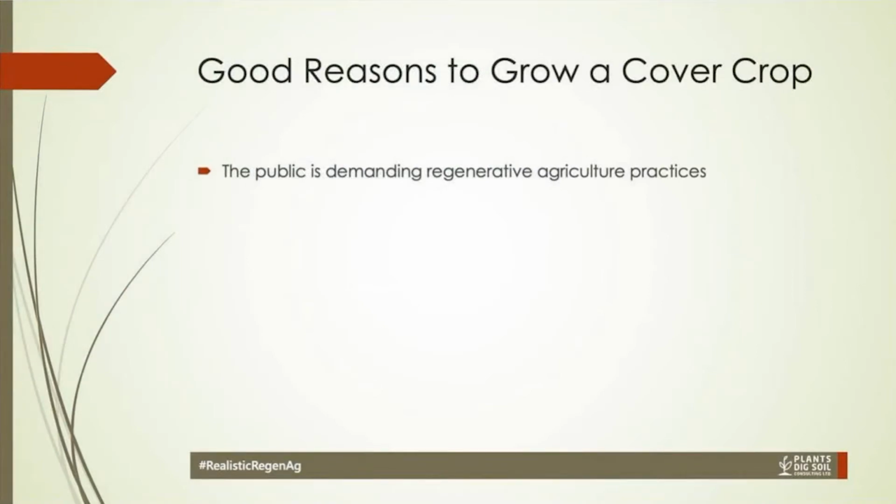So let us start with some good reasons to grow a cover crop. The first one is that the public is demanding regenerative agriculture practices. Regenerative agriculture has many aspects to it, but of course, the most common practice associated with it is cover crops.